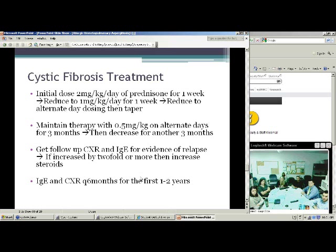And so for them, you'll actually be following 1 to 2 years, giving it every 6 months. And the reason you're following their IgE is to see if they're having relapse. And so if their IgE increases by twofold, then you're going to need to increase their steroid dose.